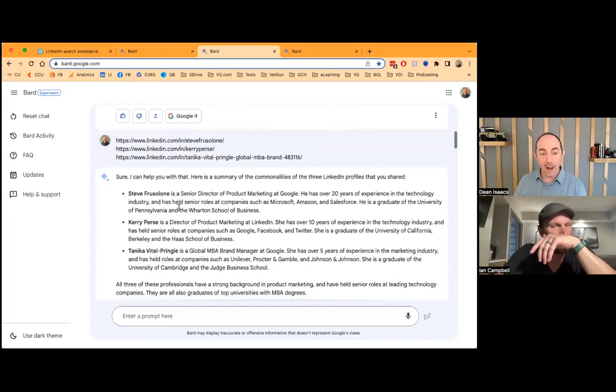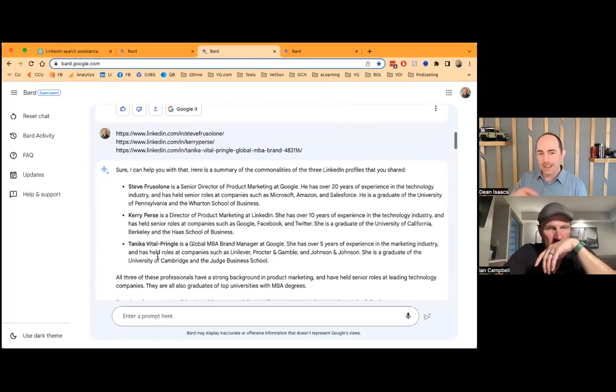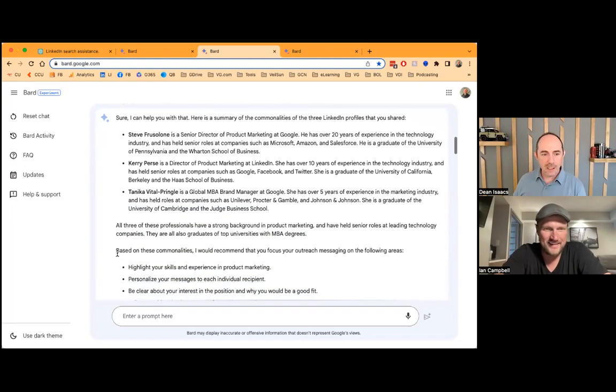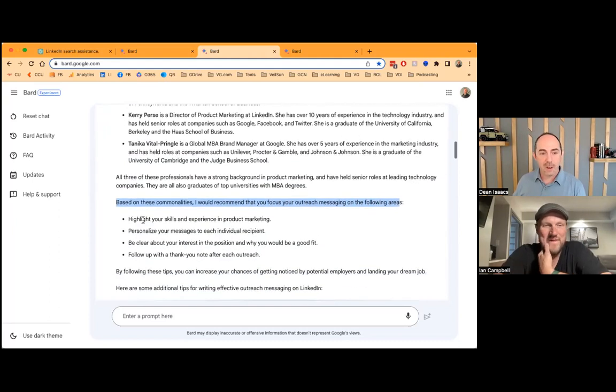And it was able to go out and look at Steve, Kerry, and Tanika. And I confirmed it didn't make this stuff up. This is correct. It actually has access to those web pages. And then it says, based on these commonalities, I would recommend you focus your outreach messaging on the following areas.